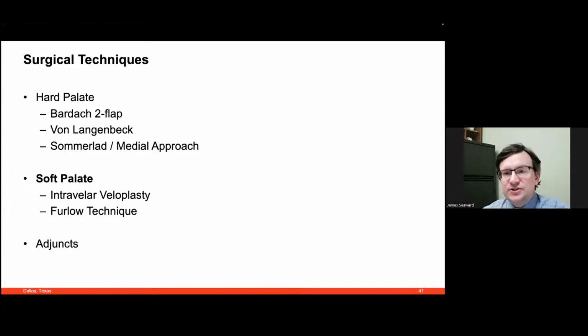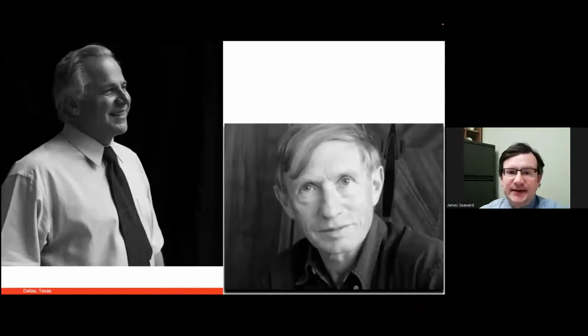So let's talk about soft palate techniques. These two individuals were key during the 1990s in describing the radical intravelar veloplasty. On the left is Court Cutting, and on the right is Brian Sommerlad. Having done most of my training in the UK, I'm strongly influenced in my choice of techniques by Brian Sommerlad. And so this is one of his repairs.